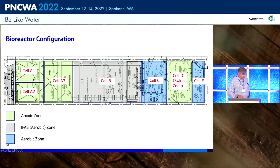And then these slides just go through the layout at Bend. So again, they were outside of the new basin four, these were repurposed basins. So the anoxic zones that you see there, cells A, those were from the existing layout, just classically designed selectors for the MLE process. The gray area is the IFAS zone. So the water comes into that.